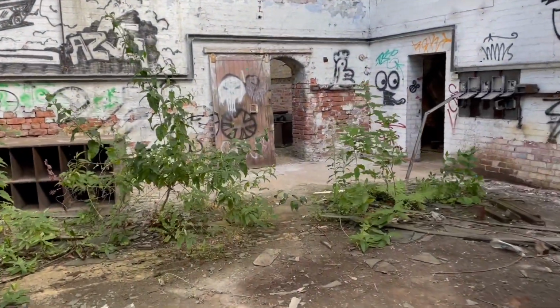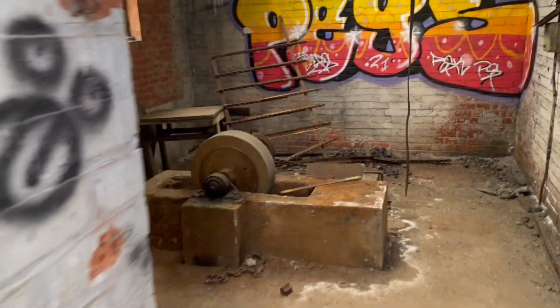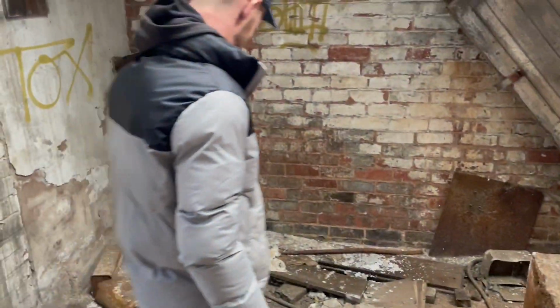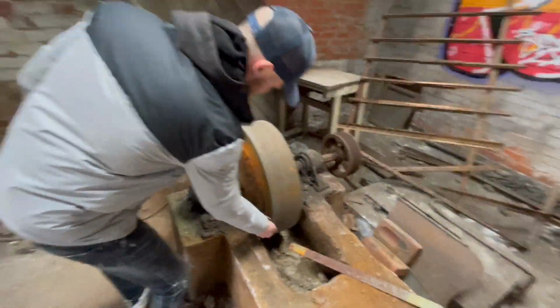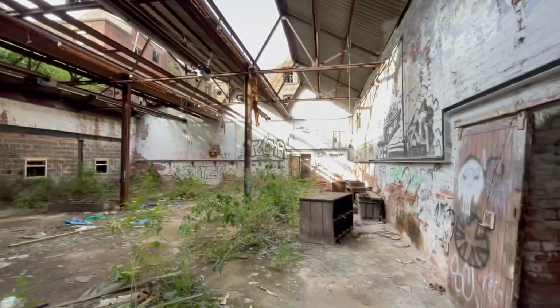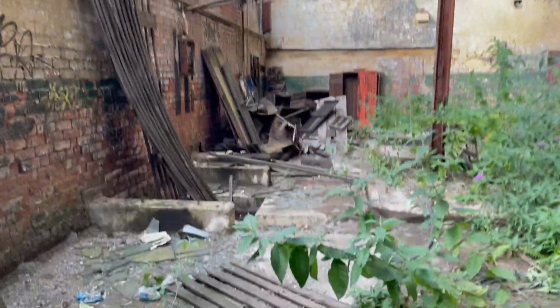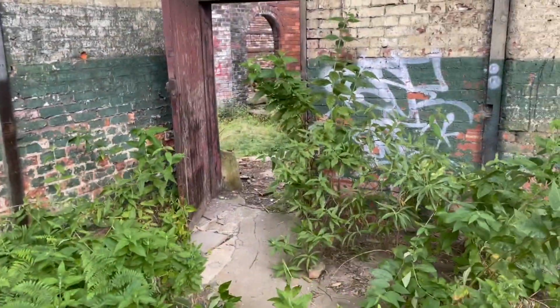Go through this bit. Look at this grinding wheel in here. That's a blade, saw blade thing. And, oh, I've just seen a rat or something run across, a rat.